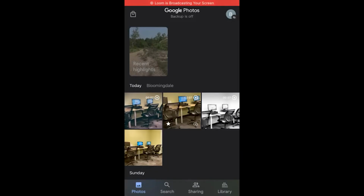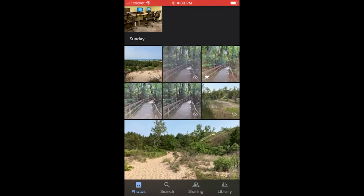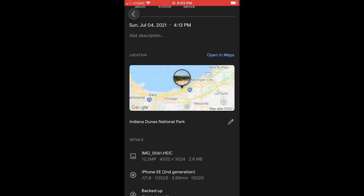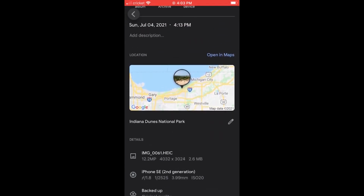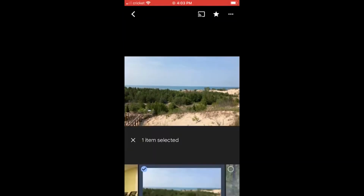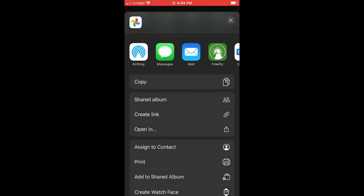When you select an individual photo, you do have a few options here. You can select the star at the top right to make it a favorite. You can click on the 3 dots to look at the information that it provides here. You see it was taken at Indiana Dunes National Park on that Sunday, July 4th. You can send it to somebody. The options that we saw earlier with the iCloud Photos, Apple Photos, these options are available once again.